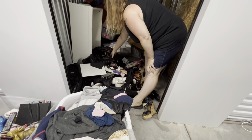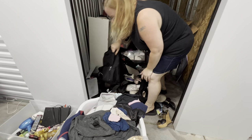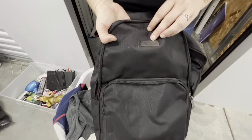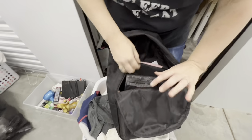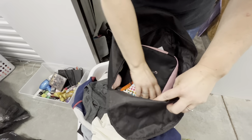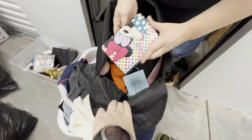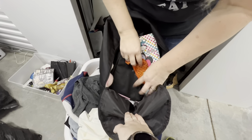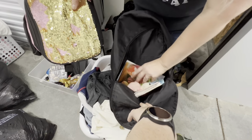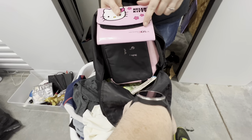So this looks like a bag of shoes. More shoes. We're going to leave that there for now. That's a backpack. It is a Jimmy Choo perfumes. Ooh, what'd you find? There's a DVD. They really liked vampires. Who doesn't? Oh, it's a lunchbox. I thought maybe it was a case. Yeah. Ooh, you see that? Nintendo 3DS XL.